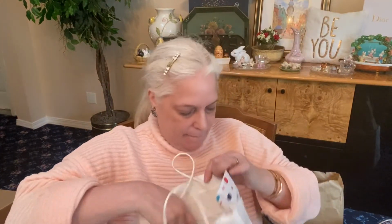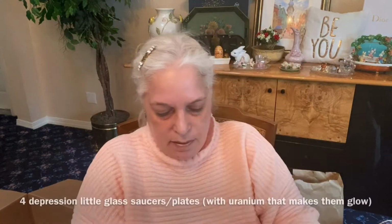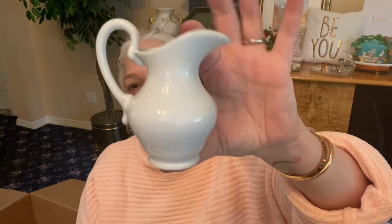This is the last bag. So let's see what we want. There's two bags in one. All right. One item in here. I'm making a mess. Four uranium teacup plates, a little creamer, isn't that cute? On the bottom it has a sunflower on it. Another little creamer, doesn't say anything, it's just white.